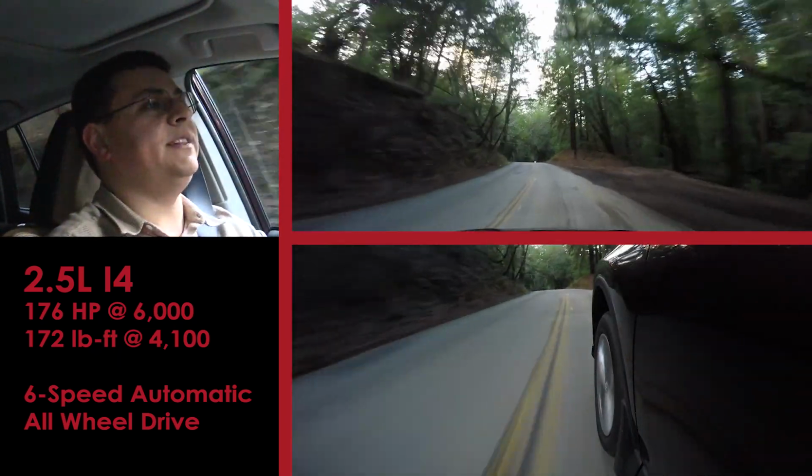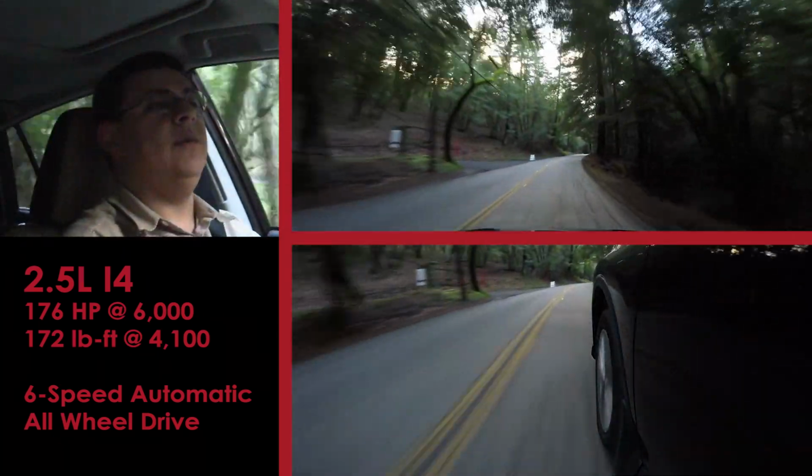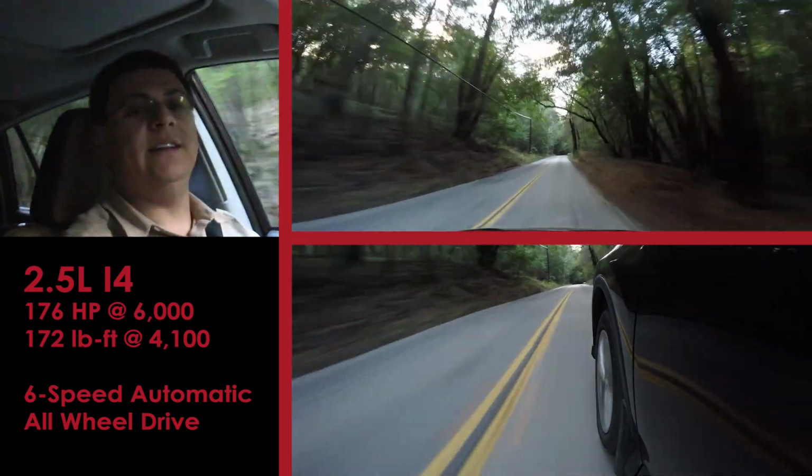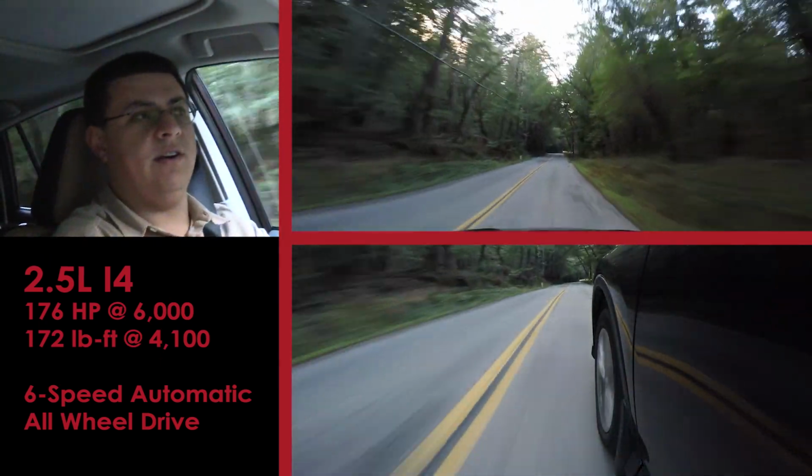Obviously, when it comes to off-roading, the Jeep Cherokee is still the superior entry because not only do we get a locking center coupling, we get the available locking rear differential and an available 2-speed transfer case. But this sort of plays in a different segment than that Jeep Cherokee.